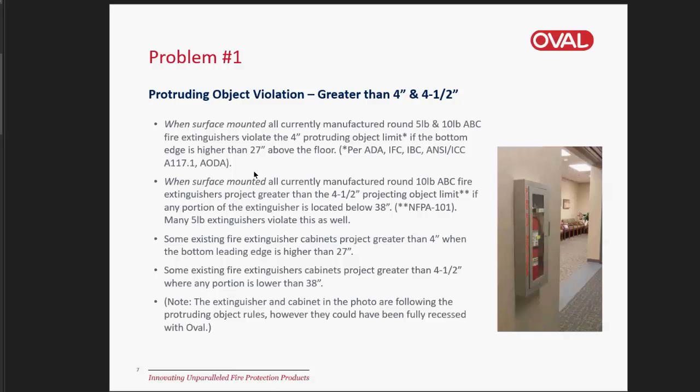But it's also within the International Fire Code, the International Building Code, and the ANSI/ICC A117.1 accessibility standard. And that ANSI standard is in most everybody's local building codes. So again, if the bottom edge of any object is higher than 27 inches off the floor, it's not supposed to protrude more than 4 inches into the path of travel, the means of egress, whether it's on a wall, whether it's on a building column. They're not supposed to be sticking out more than 4 inches.